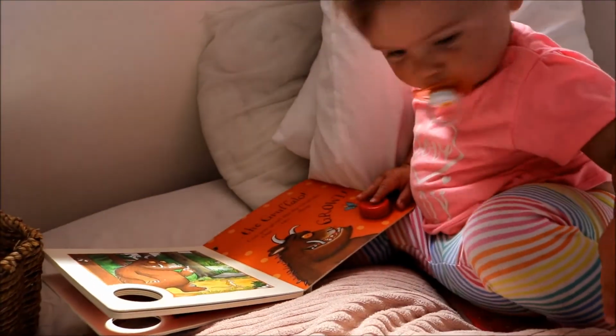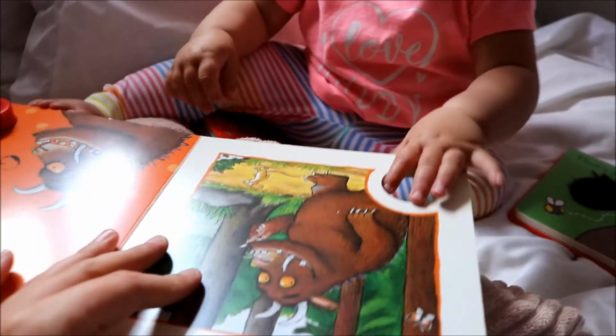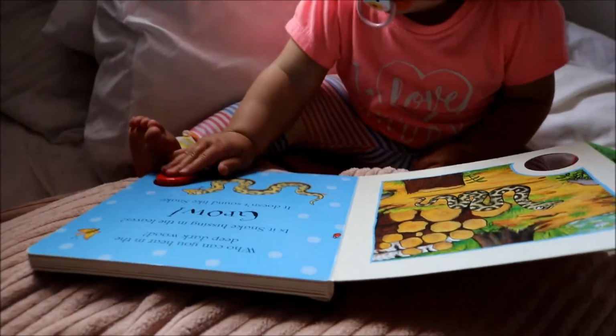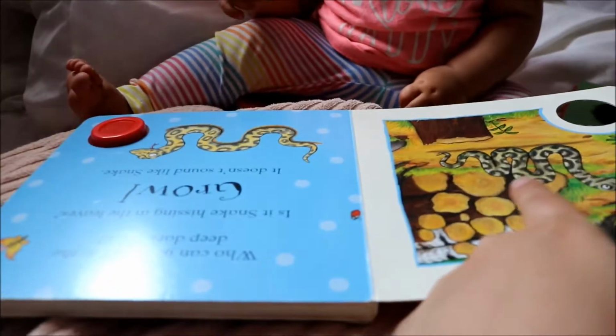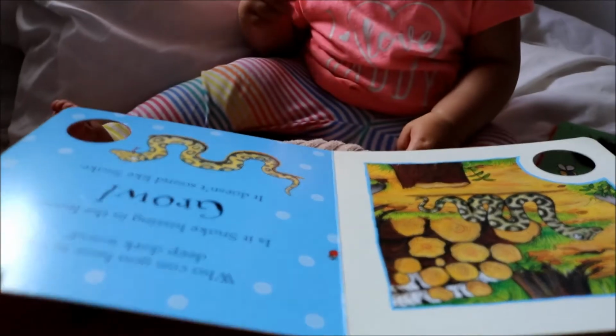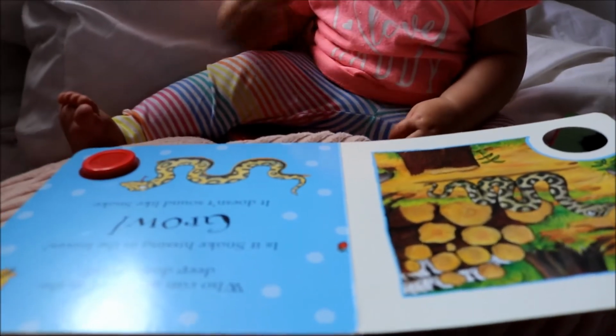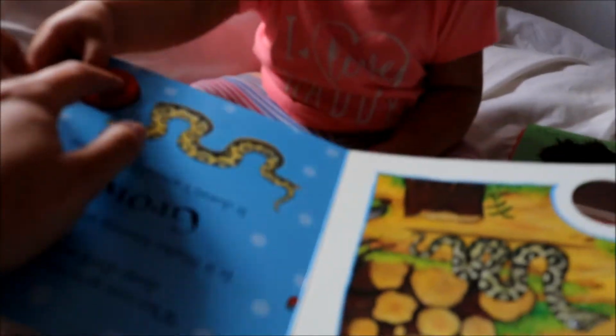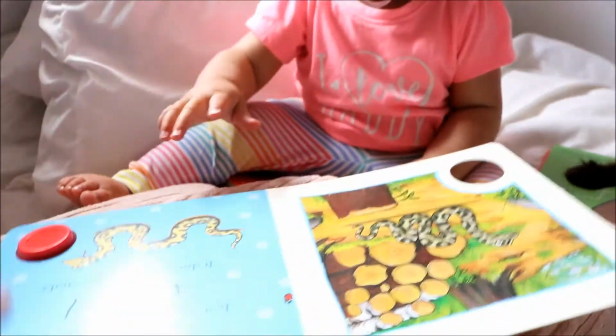It has a noise button that you have to push to make a growling sound, which Florence finds absolutely hilarious. And of course, with any of Julia Donaldson's books, the story is accompanied by beautiful illustrations by Axel Scheffler. I started reading this story to Florence when she was just 3 months old, and we probably have read it at least every other day since. It is a firm favourite here.